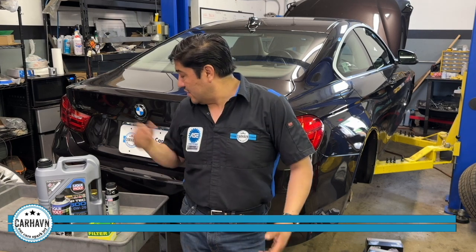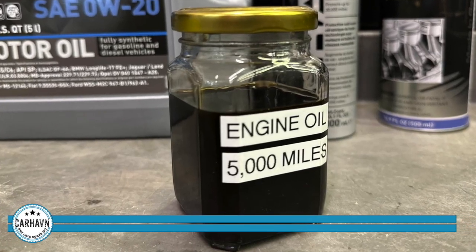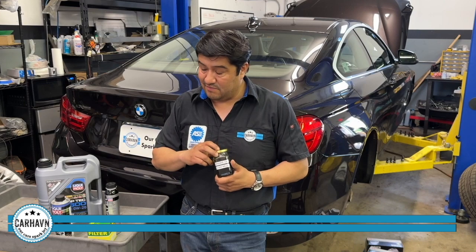I want to talk to you about our premium oil change services and packages. BMWs come with a program system called the CBS, or condition-based servicing, that calls for oil every 10,000 miles or so. That is incredibly excessive. You'll see in the zoom-in here what oil looks like at 5,000 miles. This oil cannot take another 5,000 miles. What we recommend is doing it every 5,000 miles or 6 months, whichever comes first.